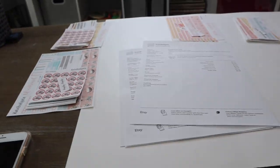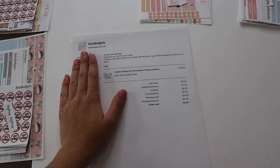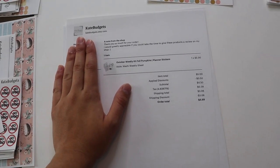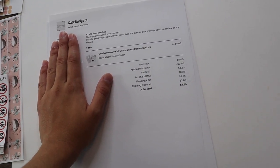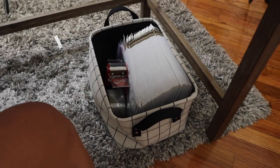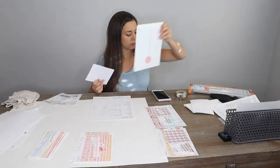So I'm going to start packaging these up. And when I'm packaging them up, I will be double checking all the stickers and checking them off on the sheet. So if you're wondering what I'm doing, that's what I'll be doing. And then I'll be using my shipping box down here for my supplies.